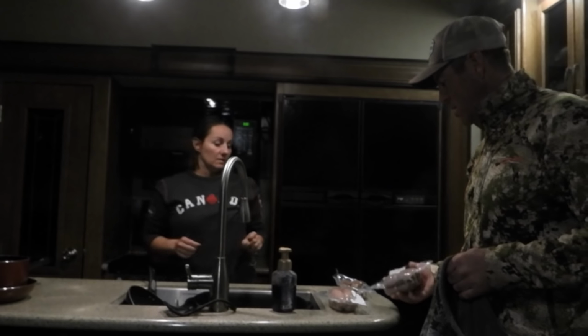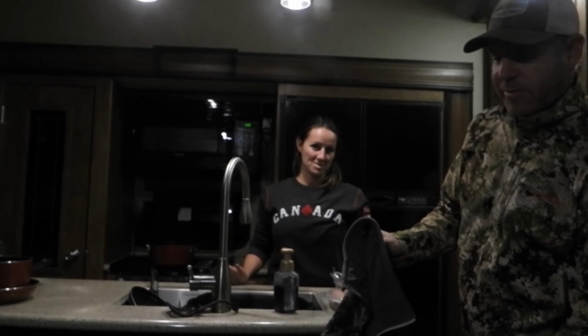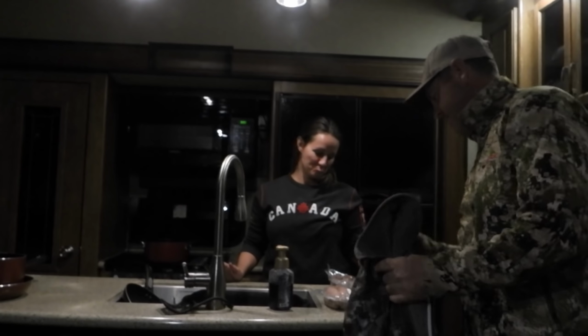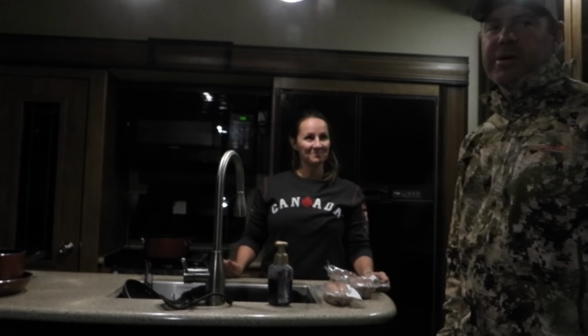So, we're going to have brats tonight. Homegrown brats, from your cow? One of our pigs. Your pig. Yep. I love her, but she got mean. She got mean and bitter, so she ended up in the crock pot.